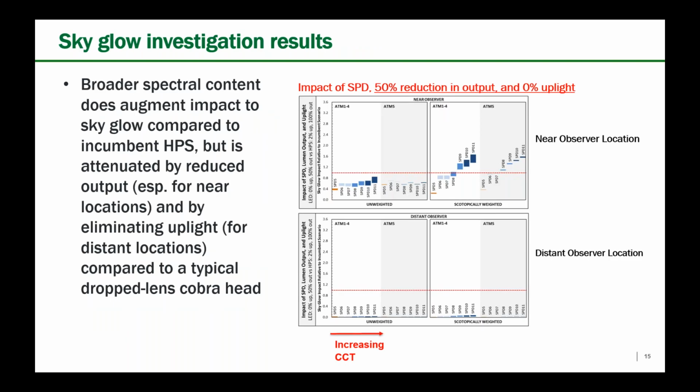So now I am basically jumping to the very end of the study. Imagine this is a 400-page whodunit, and I'm just going to tell you right now that the butler did it. Okay, so we're just going to skip all the deadly detail that led up to this revelation. Among other findings, we determined that while increasing short wavelength content, which also typically but not always corresponds to increasing correlated color temperature, does tend to increase light scatter and thereby augment the contribution to sky glow from a streetlight, the actual ultimate impact is typically more than offset by other accompanying characteristics of the conversion. And that's what these 2 charts are showing.